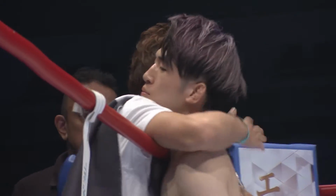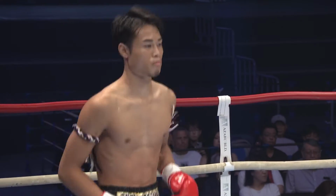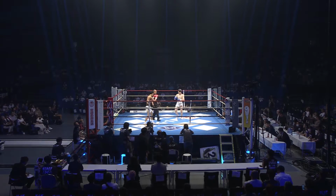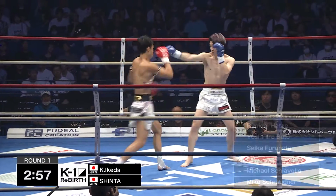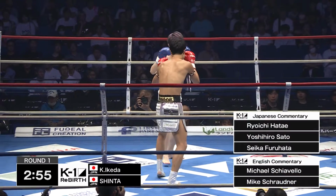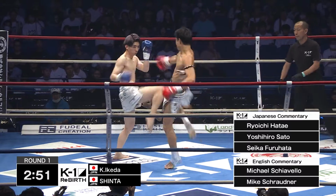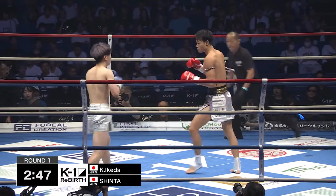The final instructions and blessings in the corner for Shinta and Koji Ikeda. First round underway, bantamweight contest, 3x3, one extra round in case of a draw. Michael Chavello, Mike Schraudner with you from inside the Yokohama Arena. It's K-1 ReBIRTH. Southpaw stance here on Shinta in the blue gloves.